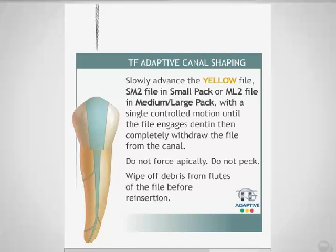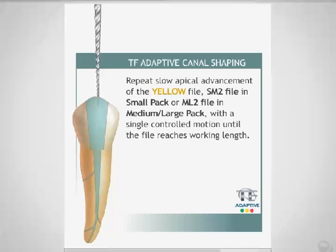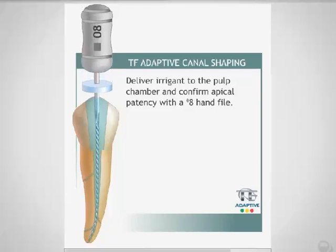Once we finish with the green, slowly advance the yellow file until it engages dentin, then completely withdraw the file from the canal. It's important, do not force apically, and it's important, do not peck. You place it into the tooth. Once it engages dentin to the root, you withdraw it, wipe off the debris, and reinsert it. Always establish, and maintain apical patency.